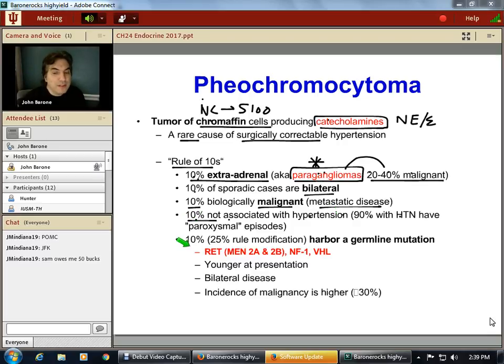And then we have another 10% rule, 10% harbor a germline mutation. We revisited this and we realized it's more than that. So we're gonna modify it now and make it 25%. 25% of Pheos have a germline mutation, which means they're probably part of a syndrome. They're probably part of a syndrome and they have multiple bilateral other tumors as well.